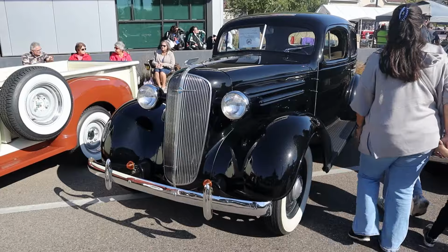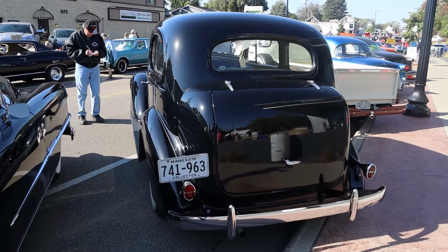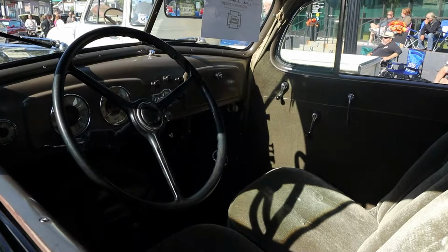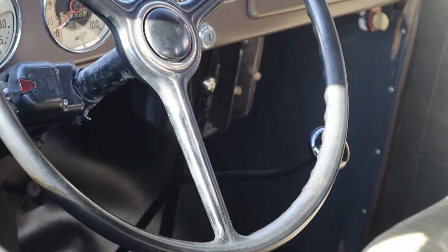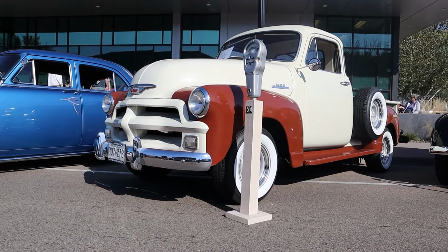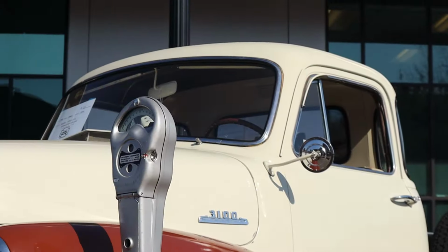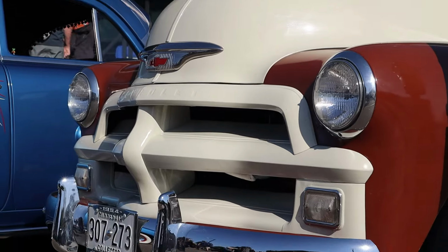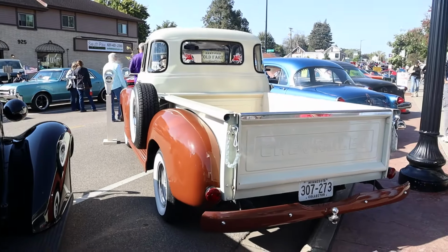Every single color. The '36 Chevy Standard. It's a '54 Chevy pickup truck. Brought his own parking meter so he can park wherever the heck he wants to. See if he's got any time left here. Looks like he's alright. He's got 50 minutes left.